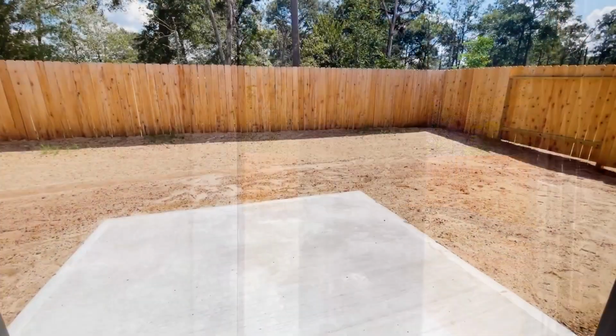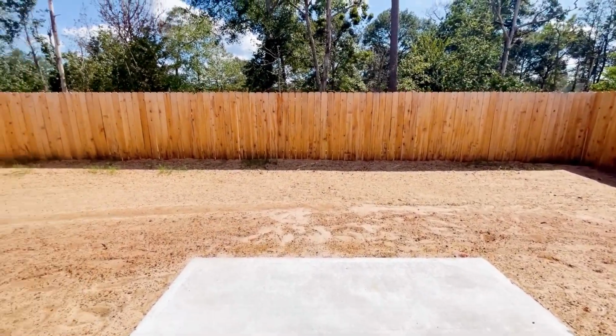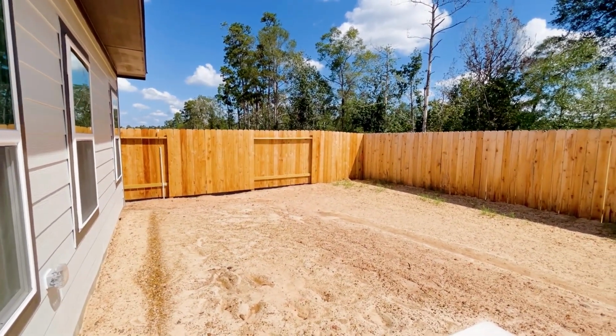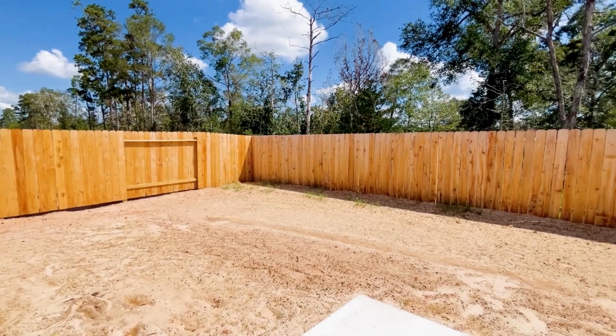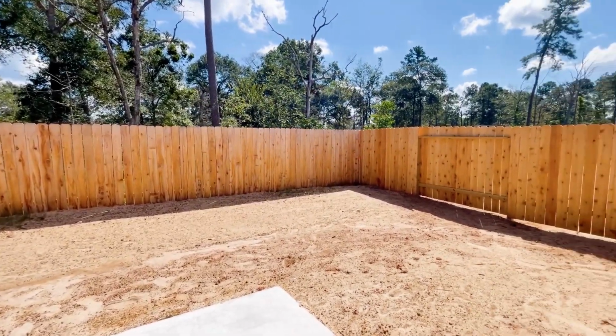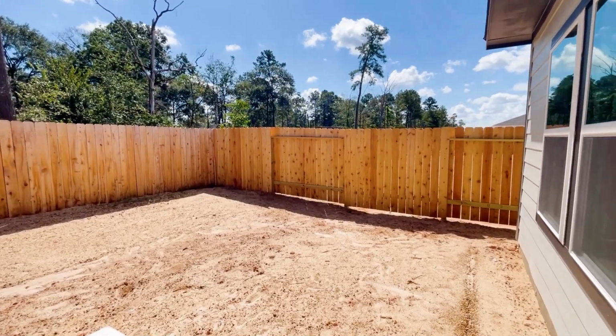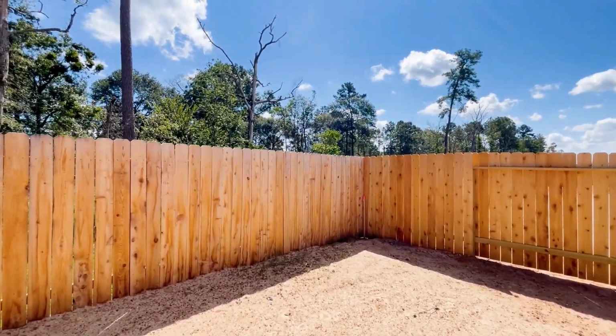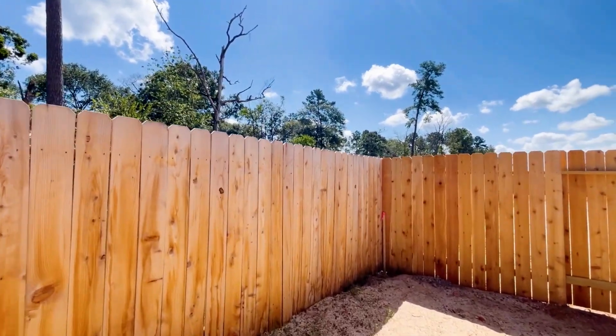Then we'll get out here, and as I mentioned, this Buchanan plan does not have a covered patio, so they give you that concrete slab there for a patio, so you can add a covered space there later on if you wanted to. This one does not have any back neighbors, you just got the forest there behind you. Another thing is this one, for whatever reason, doesn't come with your grass in the backyard.